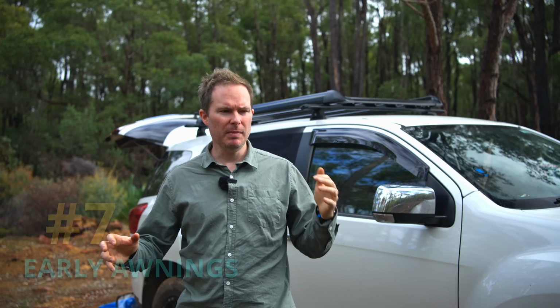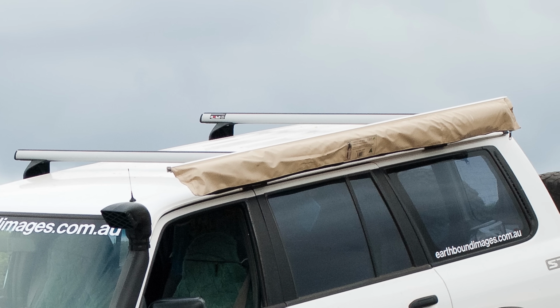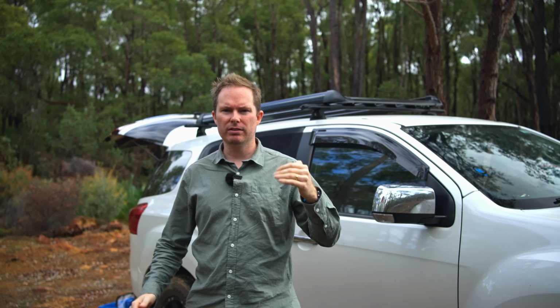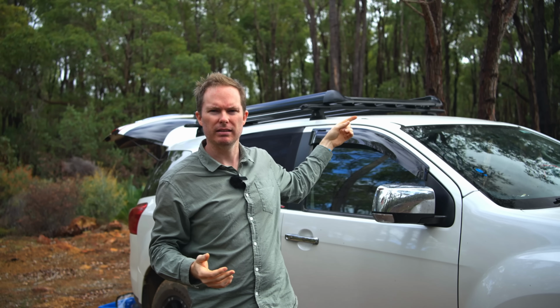Number 7 is my first side awning. I must have got this thing just as the simple side pull-out awning was becoming popular. Mine didn't have any side arms on it, so usually you pull them out and then you pull a couple of arms out to lock it in place and it'll freestand. Mine didn't have that, so it didn't freestand in the slightest. Kind of had to pull it out and then slot the pole. The poles weren't even attached, they were just rolled in the awning.